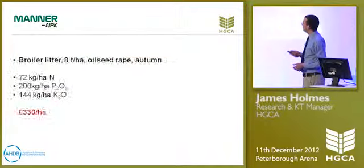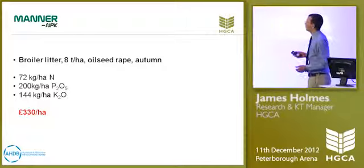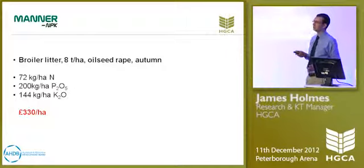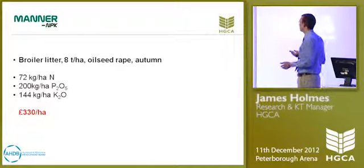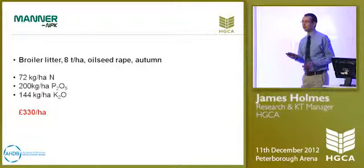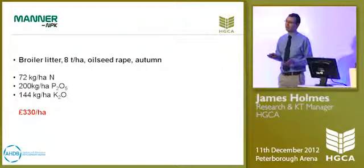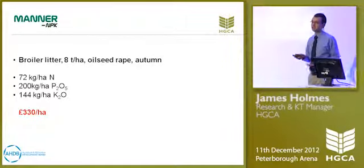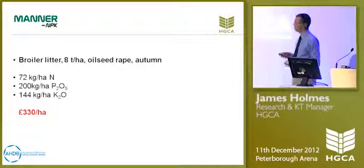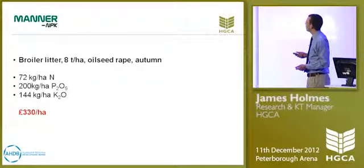I don't really want to teach you how to suck eggs, but if we look at perhaps the value of organic manures, if you're applying broiler litter, say at around 8 tonnes a hectare to oilseed rape in the autumn, that's going to supply around about 70 kilos of nitrogen, around about 200 kilos of phosphate, and around about 140 kilos of potash. And that's really quite valuable. It's worth around about £300 on a nutrient basis before you factor in the cost of application. So that's very valuable. But to be honest, I think you probably already knew that.